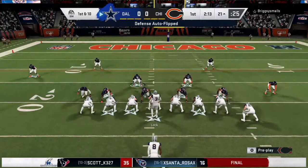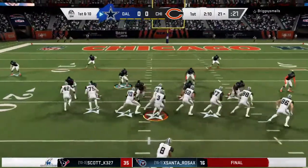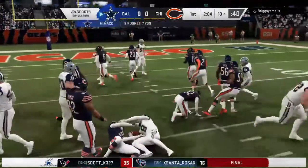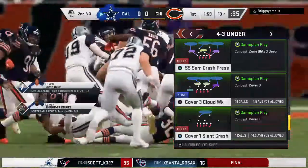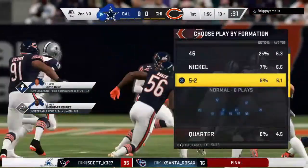They'll run on first down with Marlon Mack, and able to fight forward inside the 15 to the 13. A solid run on first down. Gain of 7 leaves them with a 2nd and 3. Pretty effective run there, and now they can start to smell that end zone.